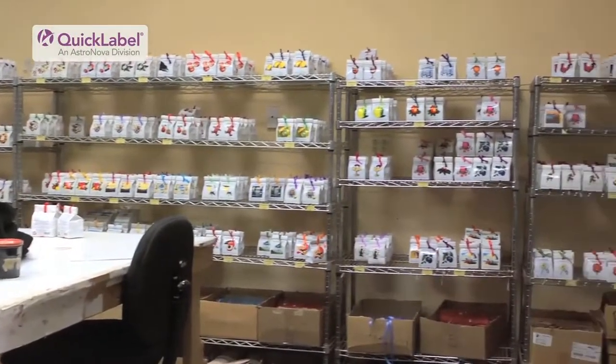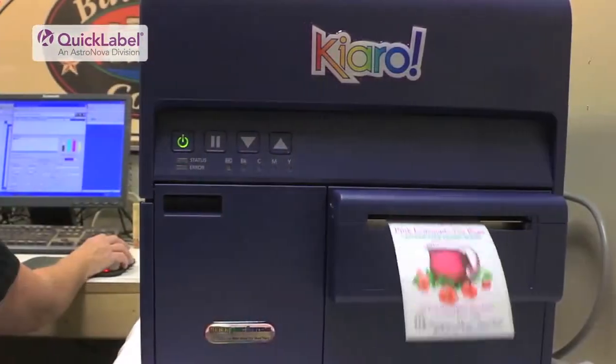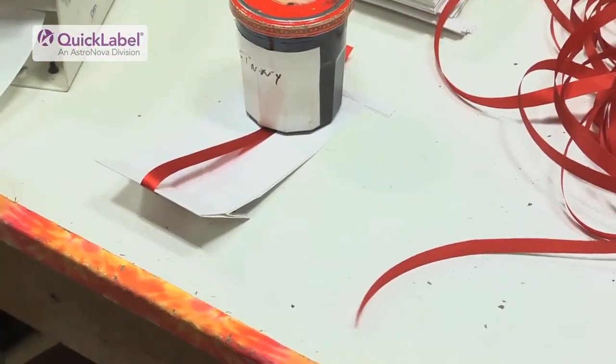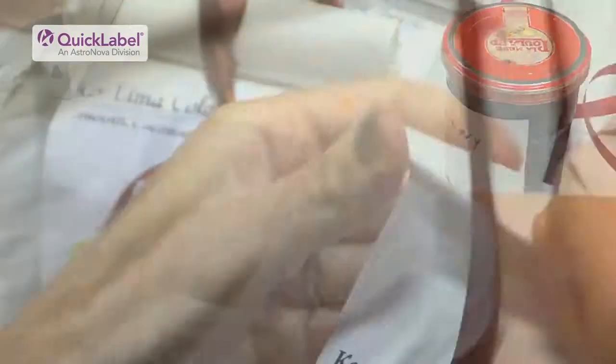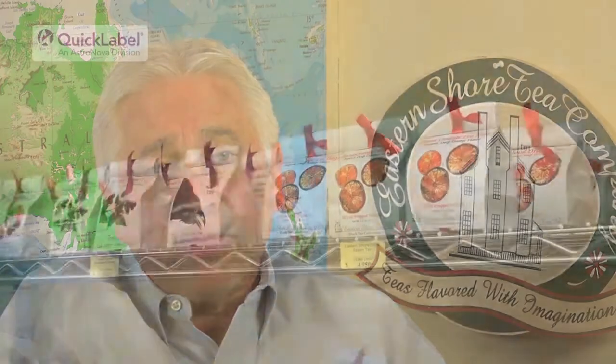We have probably 300 plus SKUs that we print on the Kiaro, so the ability for us to print on demand has saved us an incredible amount of money because we're stocking one label, and that's a blank label, and we print as we need. Our loose teas are packed in 3-ounce white craft bags with label and ribbon applied to the front and back. Our tea bags are sold in the same type of packaging. It's called our classic ribbon bag.